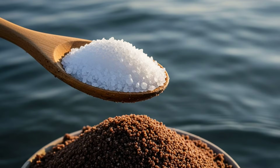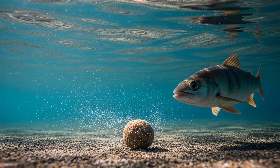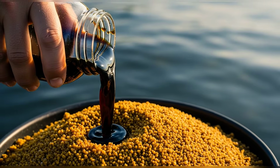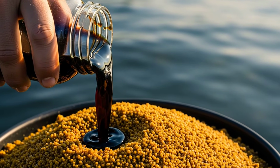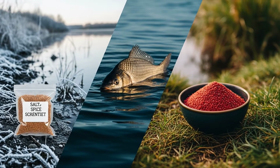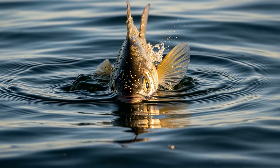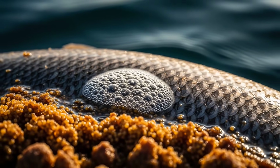Mistake number 12 is all about salt and sugar, or more specifically, getting the balance right. We often forget that salt and sugar are nature's original flavor enhancers and preservatives. In the wild, fish are constantly hunting for minerals because fresh water is naturally low in salt. Adding some salt to your bait in the spring or in cold water can act like a total magnet. But be careful. If you overdo it, you'll get the opposite result. A mix that's too salty actually dehydrates the fish, making them feel off and driving them away.